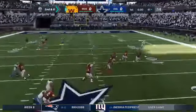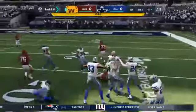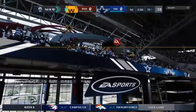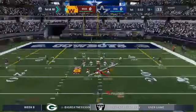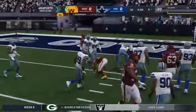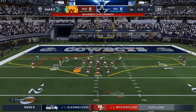Here's Huntley. They'll try and set up the screen. It's complete. And he'll be brought down somewhat awkwardly here, and a late flag as well. I think this one's going to be a face mask. So now factoring in the face mask, here's 1st and 10. From the shotgun now, here's an inside give. And strong running there as he's inside the 10 and down to the 8-yard line.